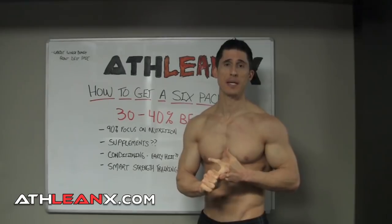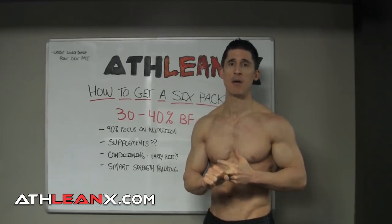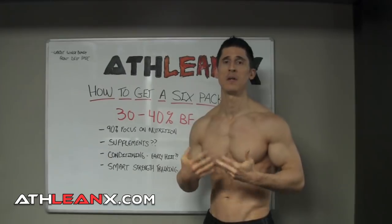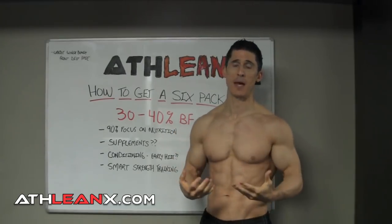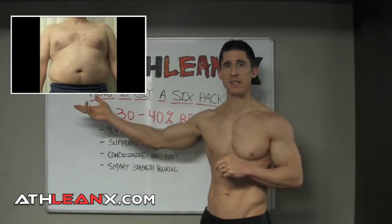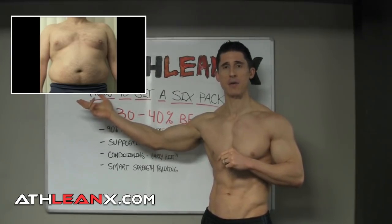to step on the field this weekend in the NFL playoffs that are close to 300 pounds that are almost sporting six-pack abs, because these guys are just complete beasts in terms of their physical development. They are not fat just because they weigh a lot. These are big men that have a lot of muscle, so you have to be careful when you distinguish. But that being said, this right here is what a guy at 30 to 40% body fat would look like.